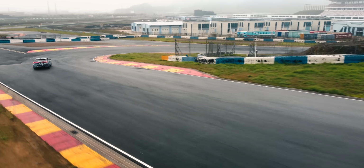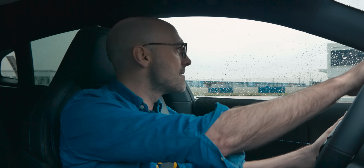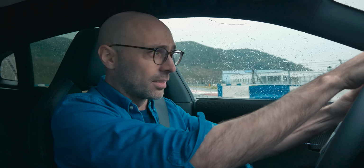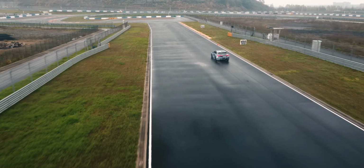Right, so let's do a little bit of a hot lap in the car. I'm just about to enter the main straight. Here we go. I'm going to put the beans down. I mean, 120, 130, 140, 150, and I'm going to start braking because it's very wet. But I'm really enjoying driving this car.